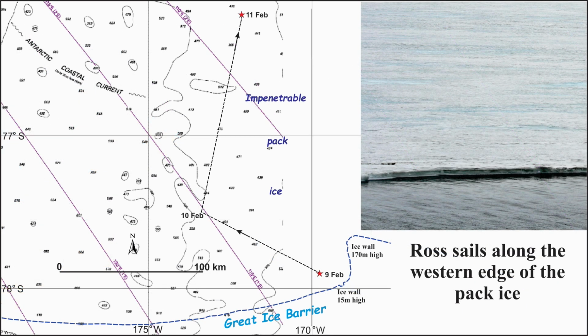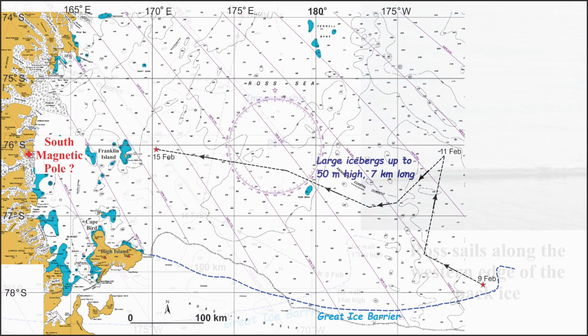With the wind blowing masses of pancake ice into the bay, the ships quickly retreated to the northwest, then north along the edge of the pack ice to try and find another passage to the east. Unsuccessful in this quest, Ross turned west and headed back towards Franklin Island to make a final attempt at locating the South Magnetic Pole, of which he estimated, since the magnetic dip was 91 degrees, to be 670 kilometres to the west of his current position on the 11th of February.